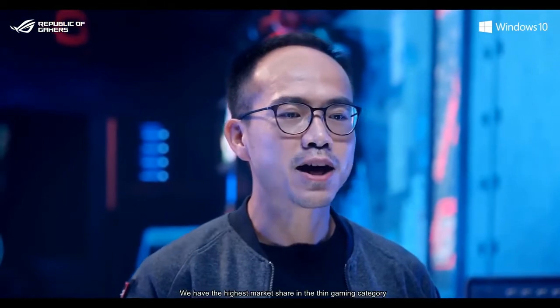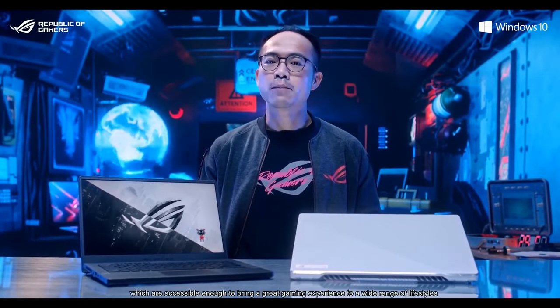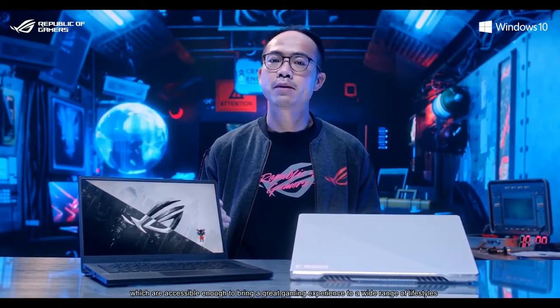We have the highest market share in the thin gaming category, thanks largely to the Zephyrus G14 and G15, which are accessible enough to bring a great gaming experience to a wide range of lifestyles.